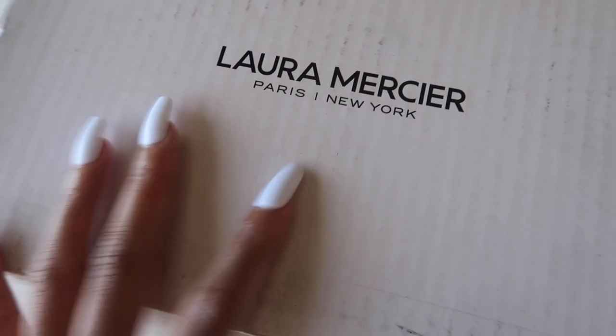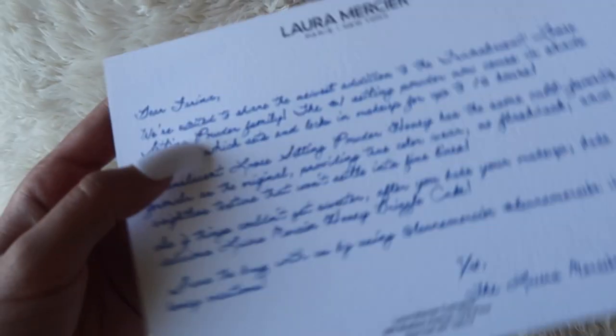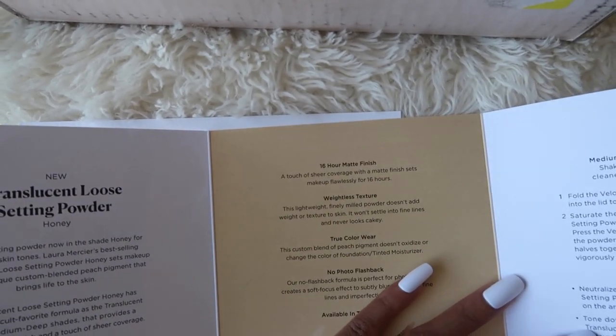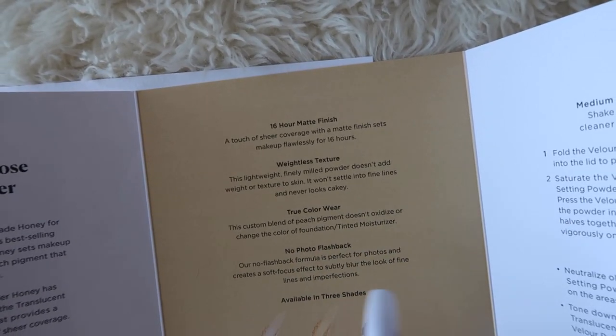Just got this PR package from Laura Mercier, and they just delivered it. I love letters, so let's go and check this out. So basically they have a new shade, the shade Honey. And it is a 16-hour matte finish. It has a weightless texture, true color wear, no flashback.